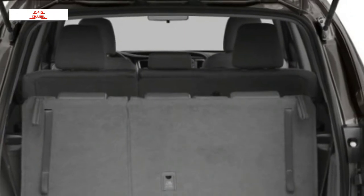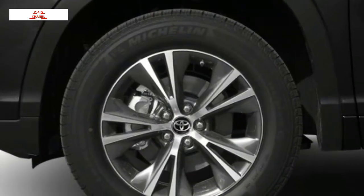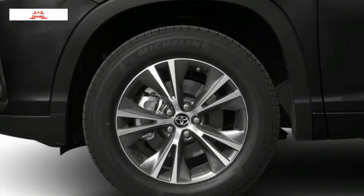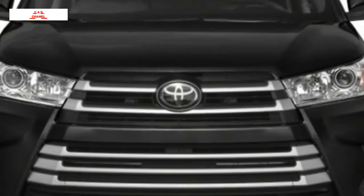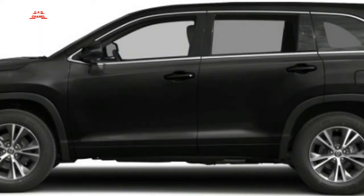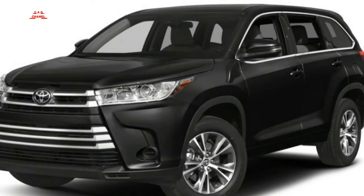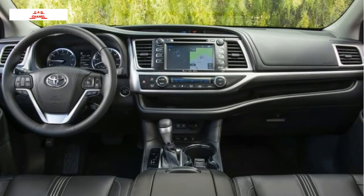Lineup. The 2017 Highlander lineup includes the new SE, LE Plus, XLE, Limited, and Limited Platinum models. The hybrid comes as LE, XLE, Limited and Limited Platinum. Highlander LE includes cloth upholstery, 4.2-inch multi-information display, 6-way manually adjustable driver's seat and 4-way passenger seat, 60/40 split folding and reclining second row seat, 60/40 split folding third row seat, tilt, telescoping steering wheel, 5 USB ports, LED taillights, and 18-inch alloy wheels.